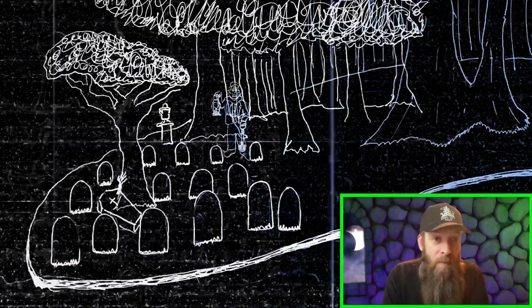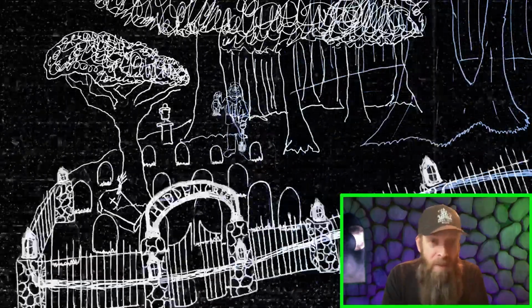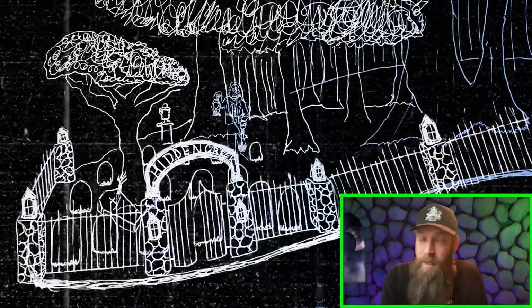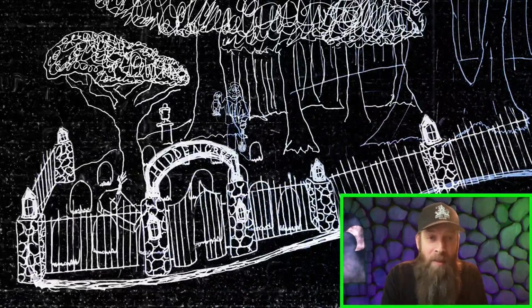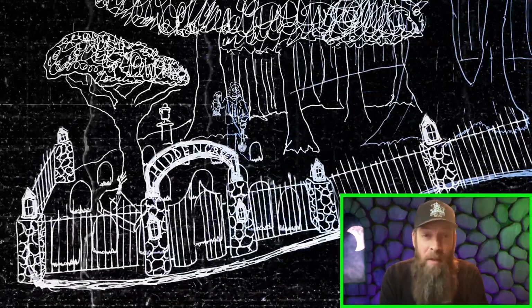And one of the biggest new additions to that cemetery is we're going to be adding a fence around the entire thing. And it's going to have posts and lamps and a gate. A lot of work going into it. We're going to release a series of videos showing you guys how we're building it, but I'm really excited about that cemetery fence.